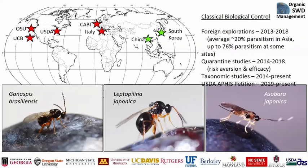So I've reviewed this in the past. This was a collaborative effort by myself based at UC Berkeley with members at Oregon State, members at the USDA, members in CABI, Switzerland, and in Italy. And we were focusing our collections in South Korea and China. We found three parasitoid species were important: Ganaspis brasiliensis, Leptopilina japonica, and Asobara japonica. The foreign explorations went from about 2013 to 2018.